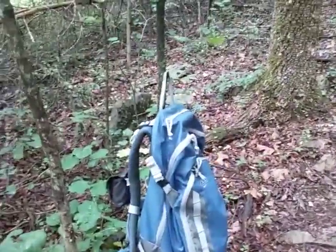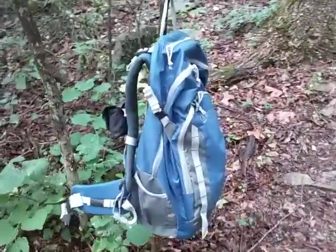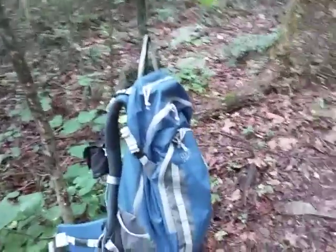What type of bag? Make sure it fits you right. You need to try it on. It's hard to buy bug out bags when you're buying online. You really need to go to the store and try them out.